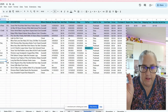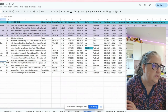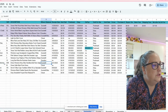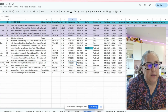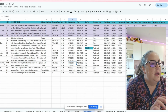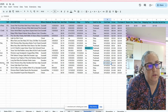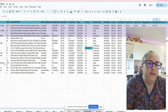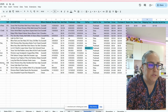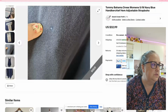So I'm thinking somebody got like a splash of bleach on them maybe. But anyways, this item I picked up at Goodwill June 21st this year. It was half price and I paid $3.30 for it. And I posted it on July 28th on Poshmark and eBay, and it sold on September 13th for $29.70. And I made a profit of $21.02. So even though it had that little tiny dot on it, it still sold.